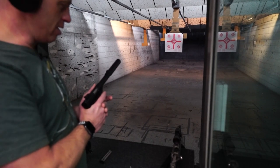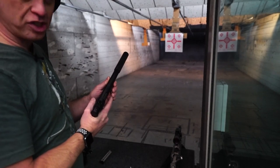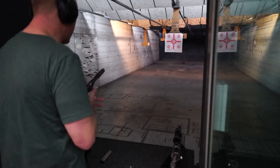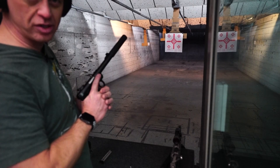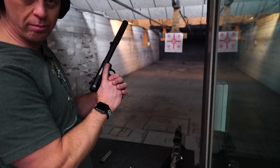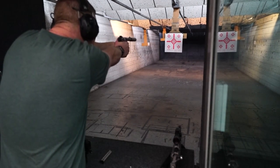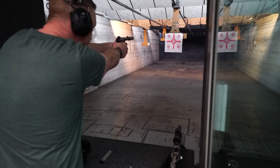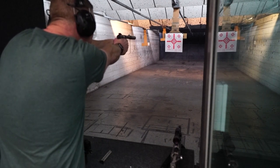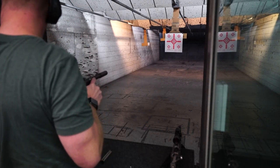Now, they call them silencers. They don't silence anything. They suppress. You're still going to be able to hear this. So anyway, without talking too much more, let's see where it shoots at. I have never run this suppressor on this gun system yet, and this is a brand new Mark IV 22 pistol for me. So we'll get this up here. Take the safety off. Fairly accurate when I'm not jerking the trigger. So add a little bit of distance to it.